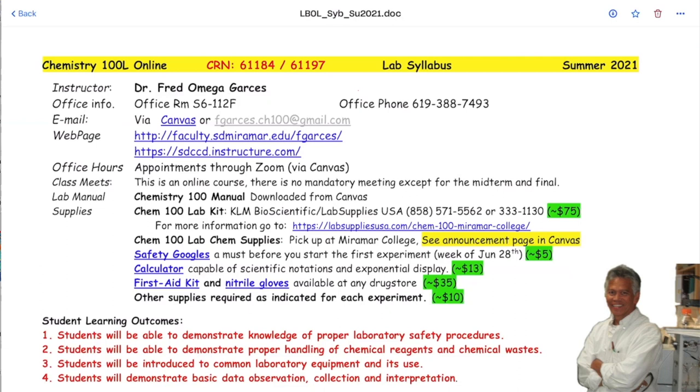Quick reminder, tomorrow between 11:30 and 12:30, go to Miramar College and go to lot three. It's when you come from the Home Depot and go towards the admin building and go towards the left. That's the transit center, towards the parking lot structure, but go to parking lot three, and the lab tech and a representative from KLM will be there.